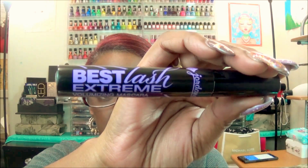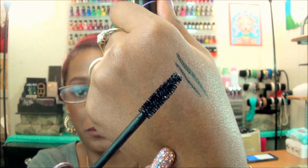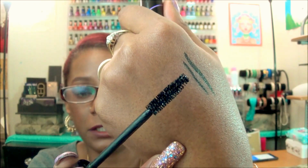All right, now we're going to get into mascaras. Now I have drugstore, mid-range, and higher end. My drugstore is this Jordana Best Lash Extreme. I don't know if I have ever showed the wand. This comes in intense black. It also comes in brown. This is what the wand looks like.